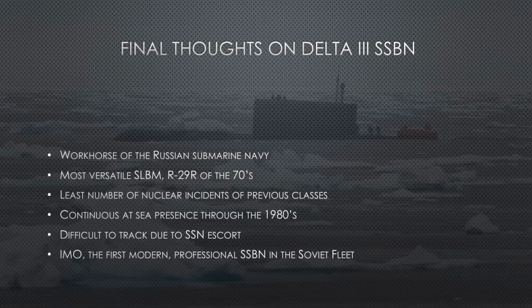She's also the most versatile submarine launched ballistic missile. She had 3 versions of that missile. So they could send her out with a lot of small warheads, or just one rather large warhead, or any mix in between, up to 16 missiles. She has the least number of nuclear incidents of any previous class. Like I said, her continuous at-sea presence through the 80s was key. She's difficult to track with the SSN escort.